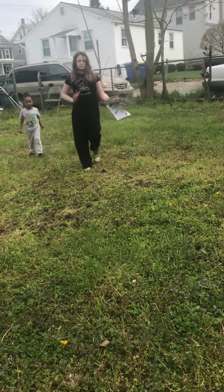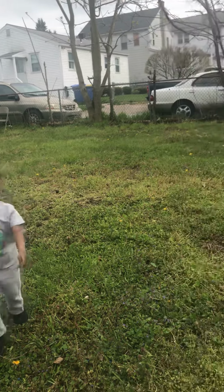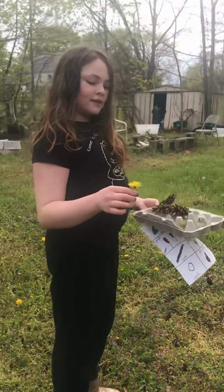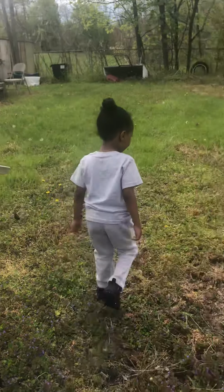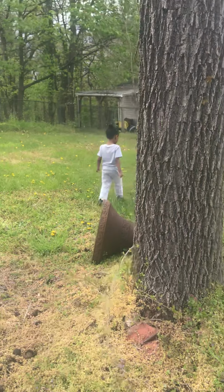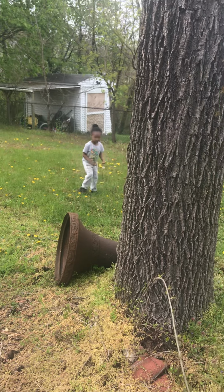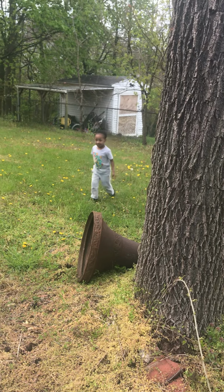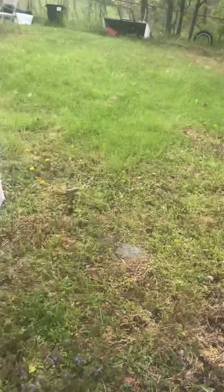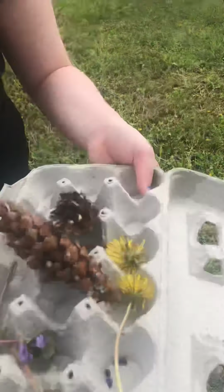All right, now you guys need to find a dandelion. Hey, look, there's one over here. There's two over here, too. Leila found a dandelion. Chewy found a dandelion. Put it in. See what else is on our list. Moths. We have to find moths.